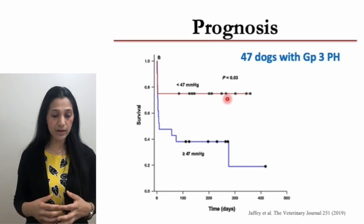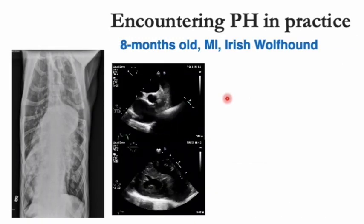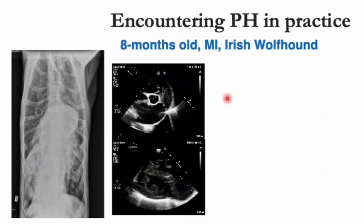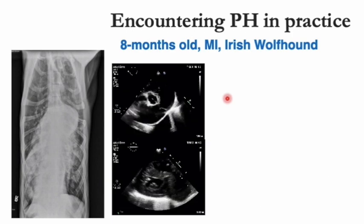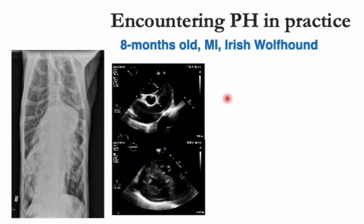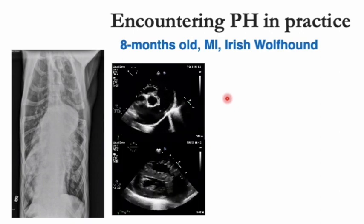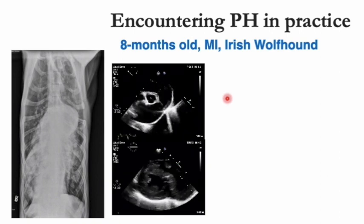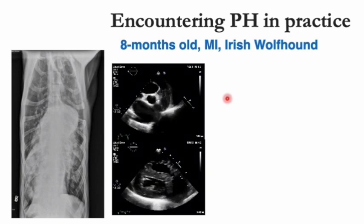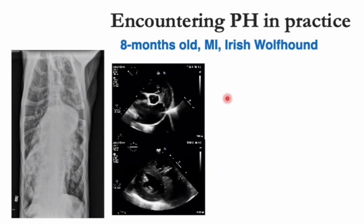So case number 1. An 8-month-old male intact Irish wolfhound presented to his primary veterinarian with the major complaint of acute onset tachypnea and dyspnea. On the chest radiograph, they had suspected left-sided congestive heart failure based on cardiac enlargement and some pulmonary infiltrates. They hospitalized the dog overnight on furosemide, but the dog did not have any improvement. So he was referred to Atlantic Veterinary College for further workup.